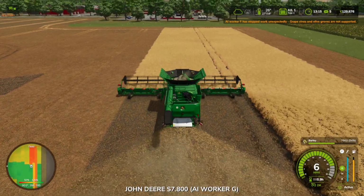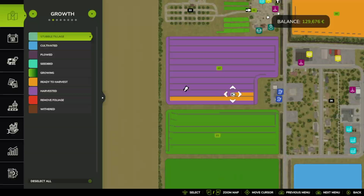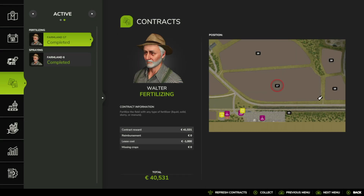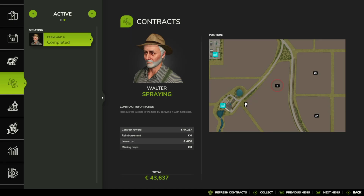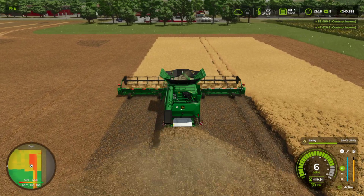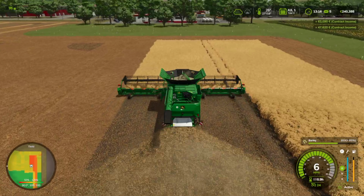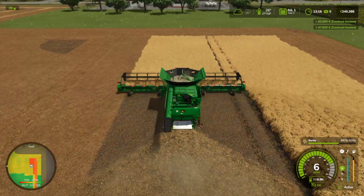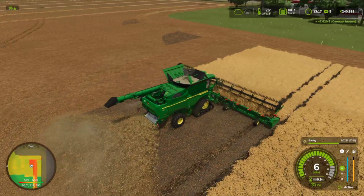Okay, he's nearly finished, but while he's finishing, I just want to collect for our contracts, because we've done those and we need the money for them. 63 plus 47 is 110,000, I think. Wow. Okay, fine.